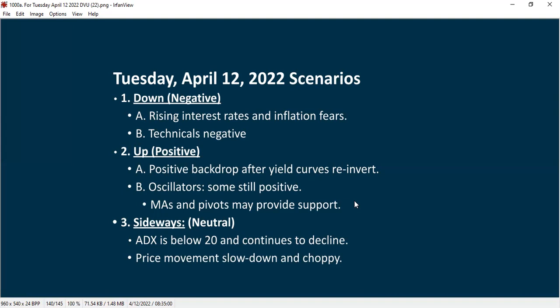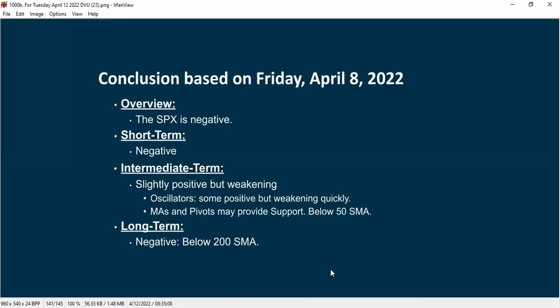The thing that really concerns me is that sentiment. People are not freaking out about this. So that suggests that we still might have more room to go down. Okay, and then this is the scenario that's playing out right now. Number 3, we are in a sideways market because the ADX is below 20 and is still declining. So we might see a real slowdown in price movement with real choppy action, more like a treadmill.